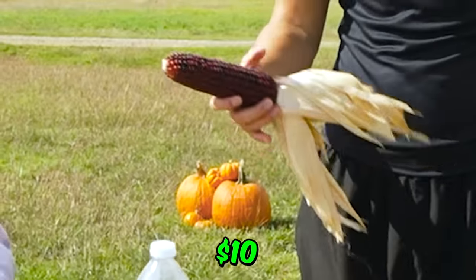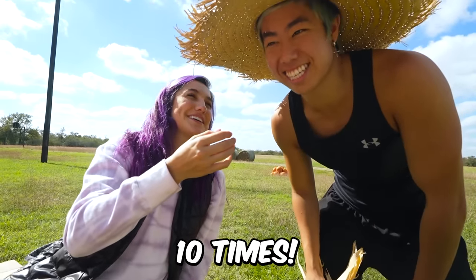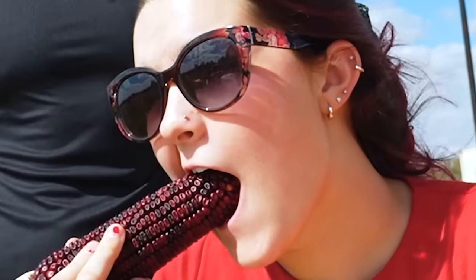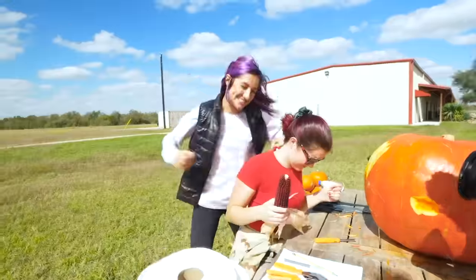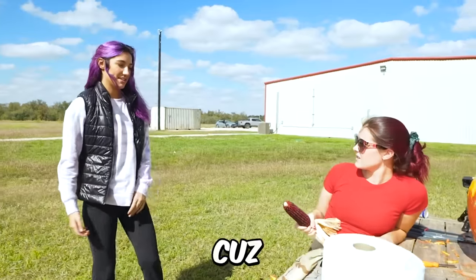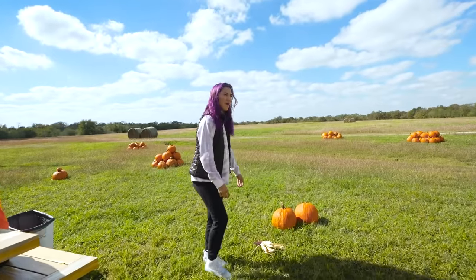Lame. I'll give you 10 bucks if you take a bite out of this. Huh? 10 bucks could be hitting somebody 10 times. Okay, you can do that then. Mackenzie, take a bite out of this for 10 bucks. Nom, nom, nom. Nope. 1, 2, 3, 4, 5, 6, 7, 8, 9, 10. What? How's that 10 bucks? How is it like bucked me 10 times? Ow.